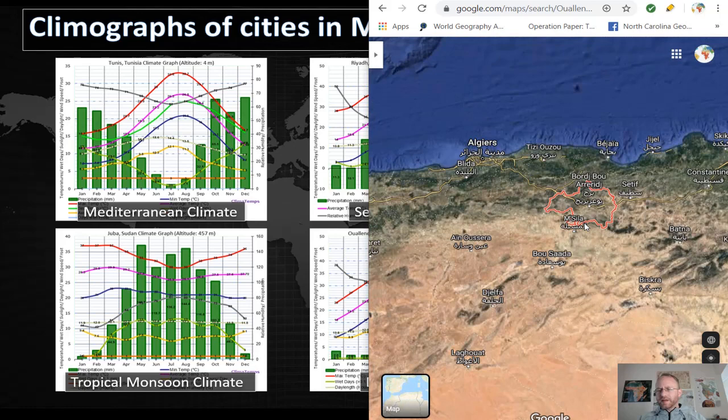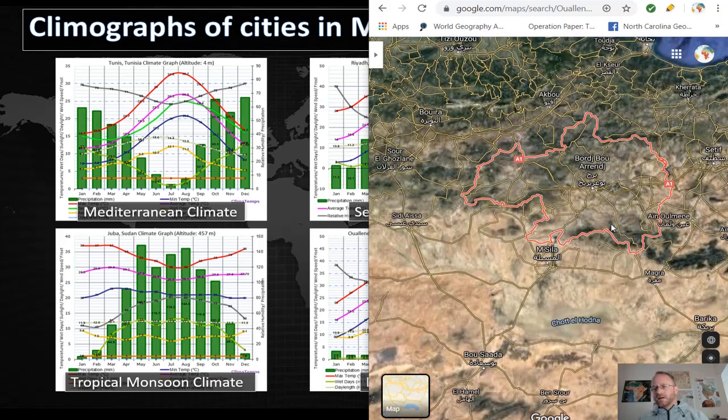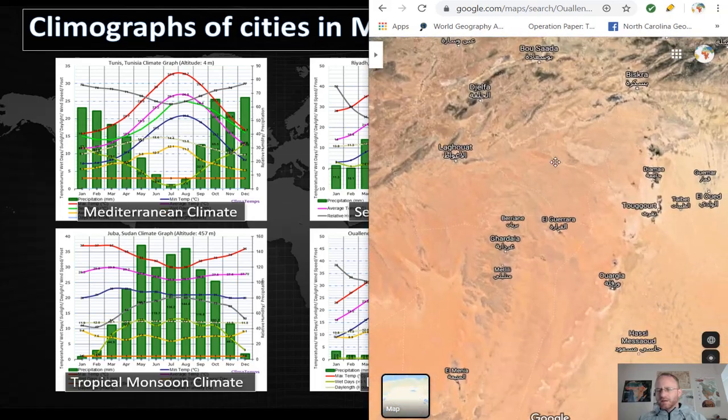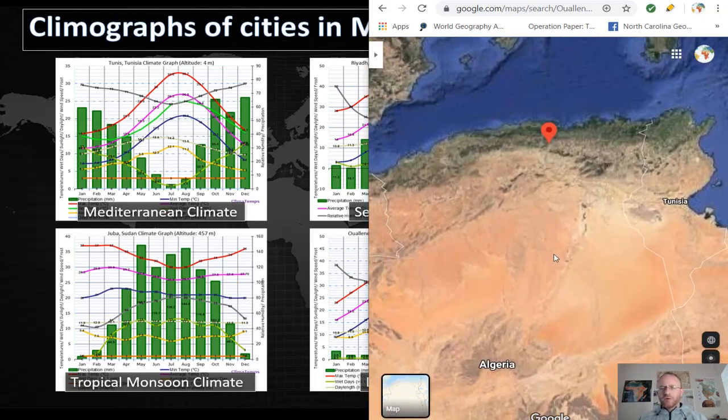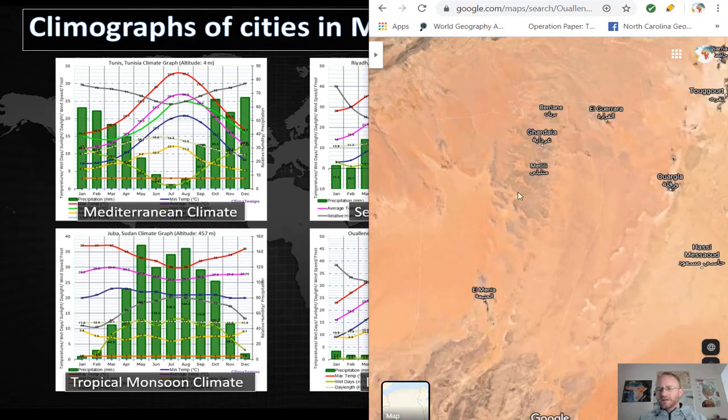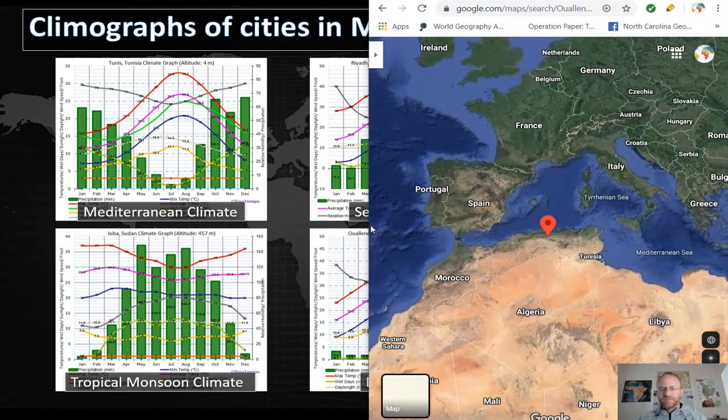Okay, so that gives you a general idea. Here is, I don't think that's Ouelline Bourge, but we'll keep this in mind. Ouelline Bourge is very similar to the desert climates that are located here in some of these oases. So just keep that in mind.